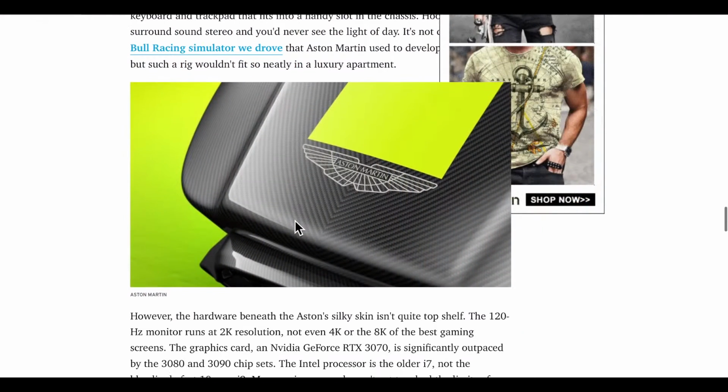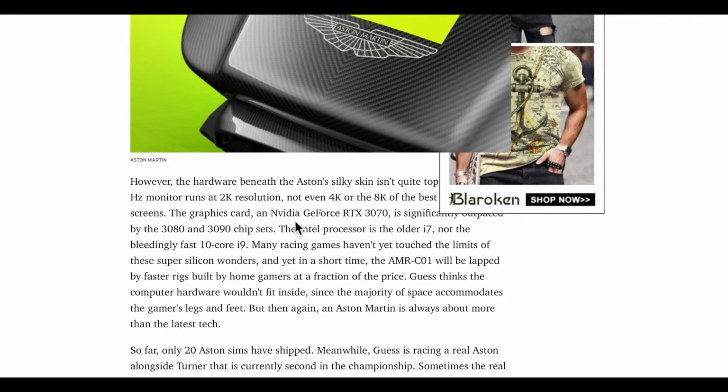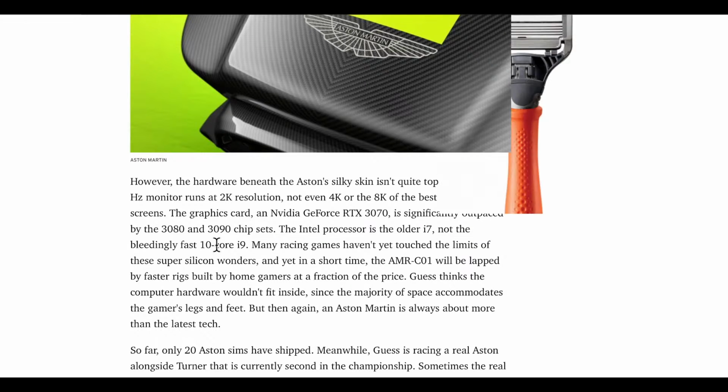Yeah, it has some great curves, right? It really does look fantastic. It's got carbon fiber. It looks really nice. But if you're going to get your bang for buck, even what they say in the article is that most people would skip on this thing because they've only sold 20 of them, because most average gamers out there could probably put something together that's better and stronger.